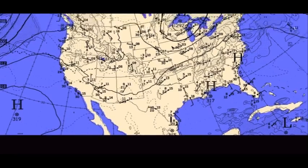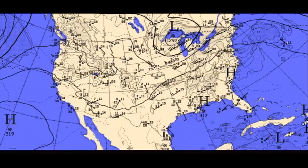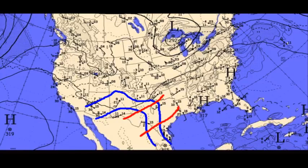700 millibar chart for this evening. Do we see any capping? Well, this can be a good chart to use for your isotherms. So there's the 8 Celsius line, going to be running from South Texas up to about Lubbock, up to the Four Corners. And then the 10 line running like that. So to a certain extent, it's bringing some of the cap up and over the tropical air like that.